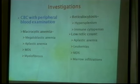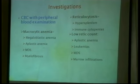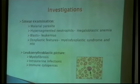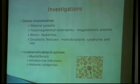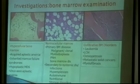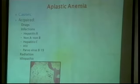As for investigations, CBC, we can skip this. Smear examination will also provide information regarding malarial parasites, blasts, dysplastic changes, leukoerythroblastic picture in case of myelofibrosis, infections, immune cytopenias. This is the same classification: hypocellular marrow, normocellular and infiltrative bone marrow. So, we are just skipping.